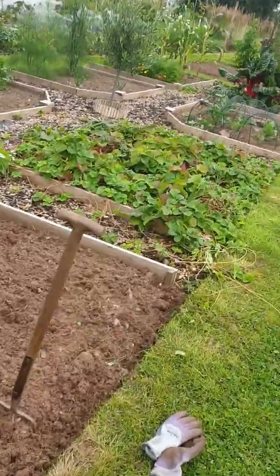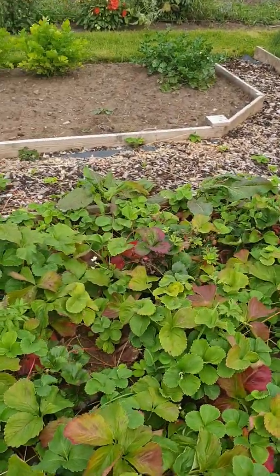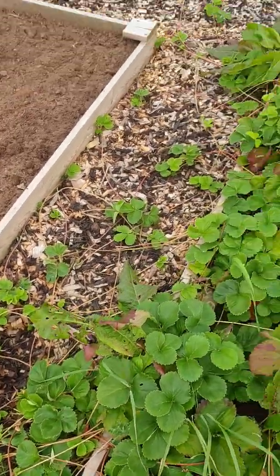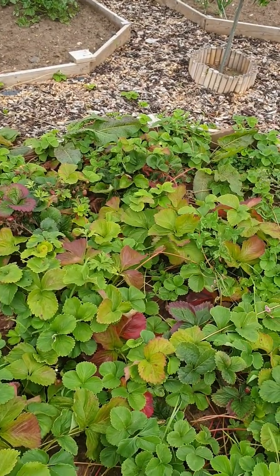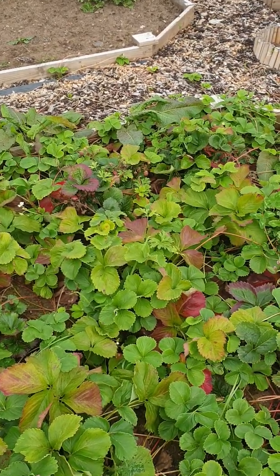And the other thing I've got to do is I've got to do something about these strawberries. Now, I love strawberries, but I've got to be honest, when they form loads and loads of runners and they're all over the paths and they start going everywhere, they drive me bonkers. So what I'm going to do is cut off all those outside runners and just form them in here and then dig them out.